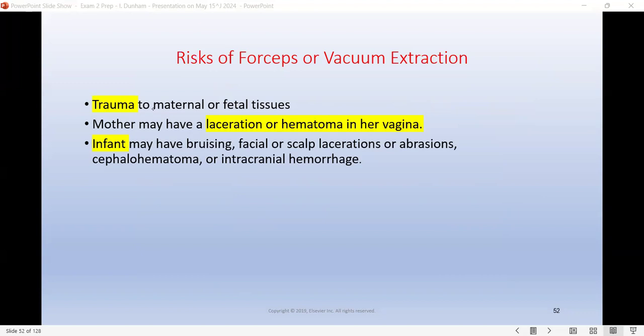You have, as I said, trauma to the maternal or fetal tissue. Mom can have a laceration or hematoma in her vagina. A hematoma is very, very painful. But because that perineal tissue is so soft, so fragile, and thin now because, you know, everything has been stretched open, it can cause a hematoma. And a hematoma is very painful to the patient. Infants can have bruising, like I said, facial, scalp lacerations, or abrasion.